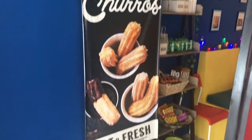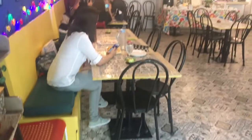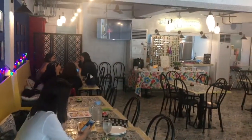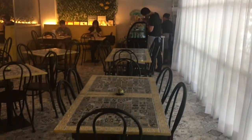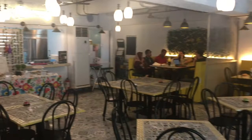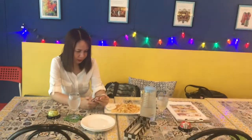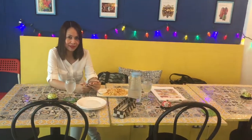So I'm having lunch today with the lovely Lala, my friend, and as you can see, the interior is pretty cool. It's light and airy, and the tables are nice. I like the mosaic type tables. There's a TV, you can watch your favorite movie, and there is my lovely date.